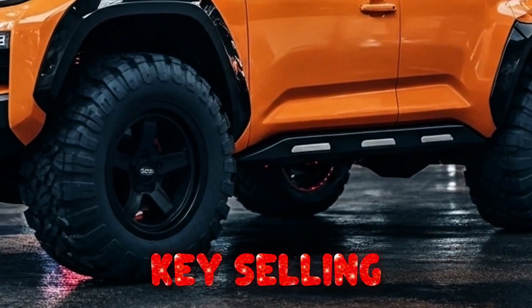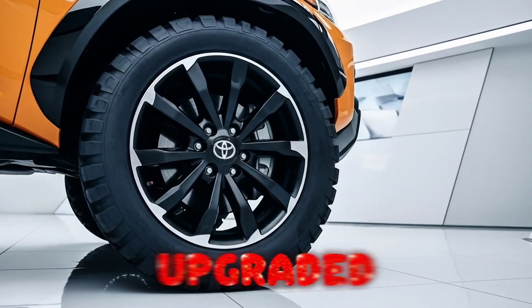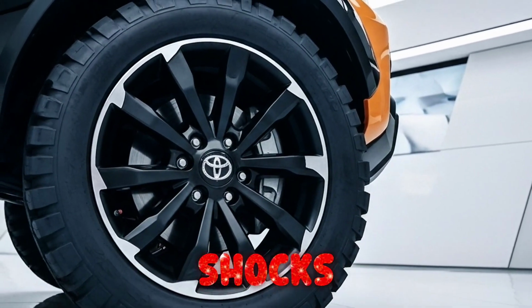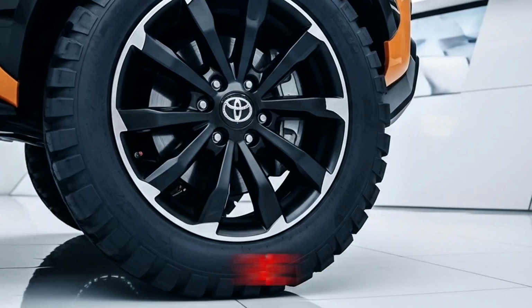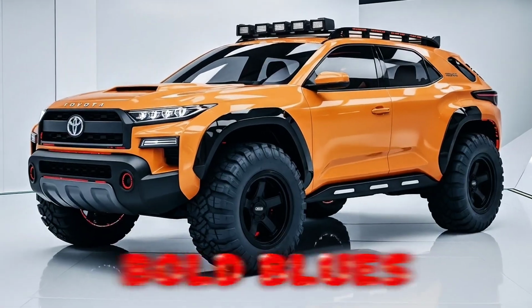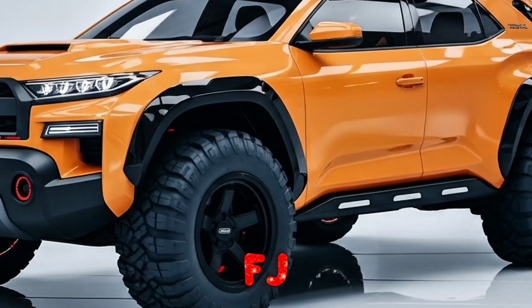Customization is another key selling point. Toyota may offer TRD Off-Road and TRD Pro trims with upgraded suspension, skid plates, special wheels, unique colors, and performance shocks. Buyers can personalize their FJ to match their adventure style. Color options are likely to include heritage-inspired shades, desert sand, army green, classic white with contrasting roof, and bold blues. These colors connect emotionally with fans of the original FJ.